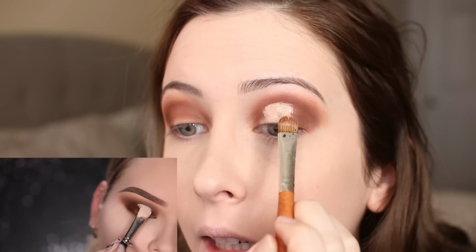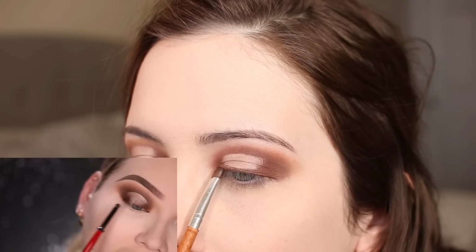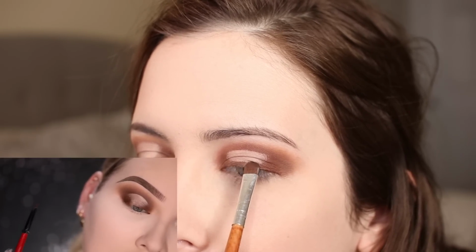Finally, an easy step that I can do. Oh fun, more dark brown. Okay. Hopefully this part will be a little less scary. You first want to create a smoky liner.